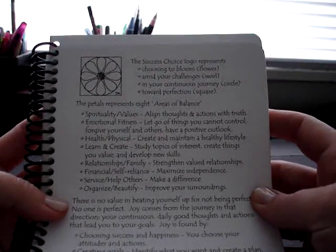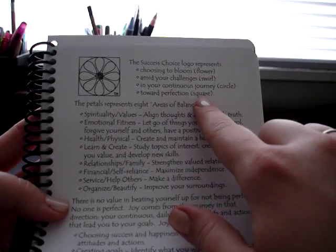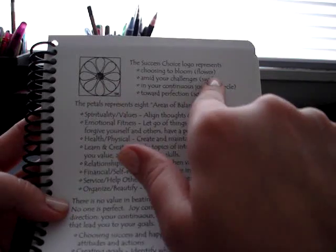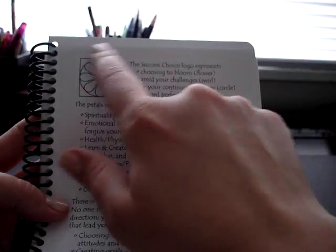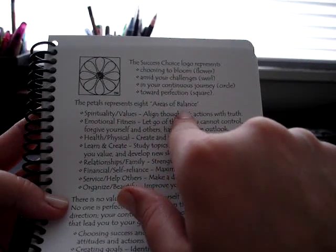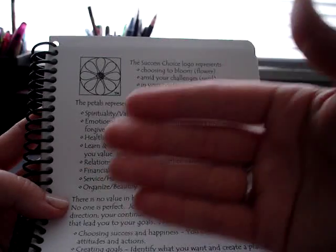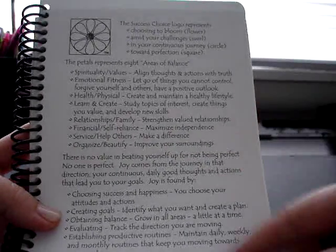On the back cover of the journal, she has what the Success Choice logo represents. Choosing to bloom, which is the flower, amid your challenges, which is the swirl, and your continuous journey, the circle, toward perfection, the square. The petals represent eight areas of balance, and I talked about those in the planner video.